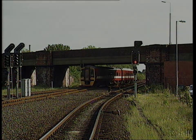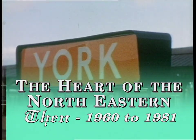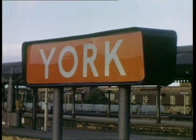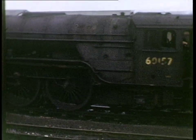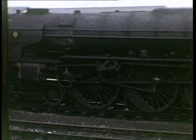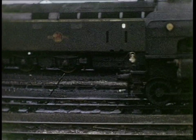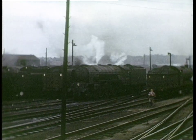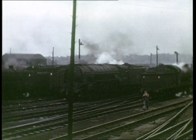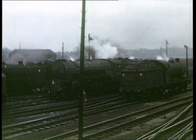If King's Cross is at the head of the East Coast Main Line, York is its heart. We return to the days of steam as Peppercorn A1 Pacific 60157 Great Eastern runs by light engine. This class of 49 engines was the last type of purebred East Coast Pacific. As the Pacific is maneuvered, a Robinson O4 80 runs by with a well-filled tender of coal.